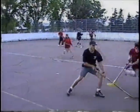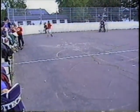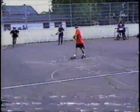Here comes Rhino. Sending it up the boards. There's Skunta. Passing it right out in front. It's behind the net now. A little melee. And looks like John Bell's back to cover. Still fighting for it in the corner, though. Looks like he's gained a bit more control, but Seacon is answering. Sending it out to Scott.